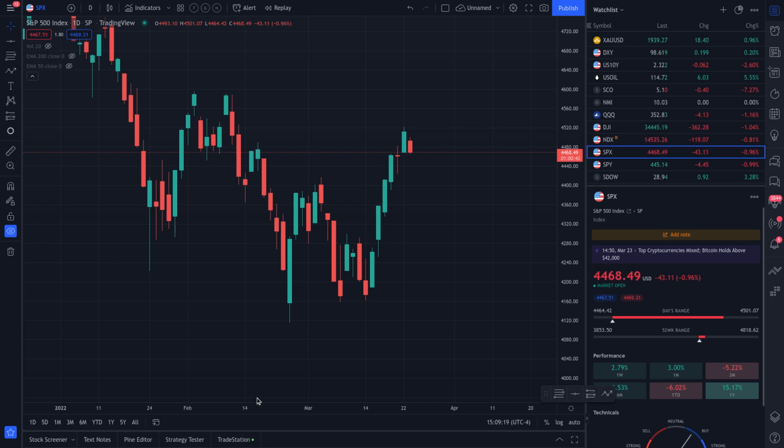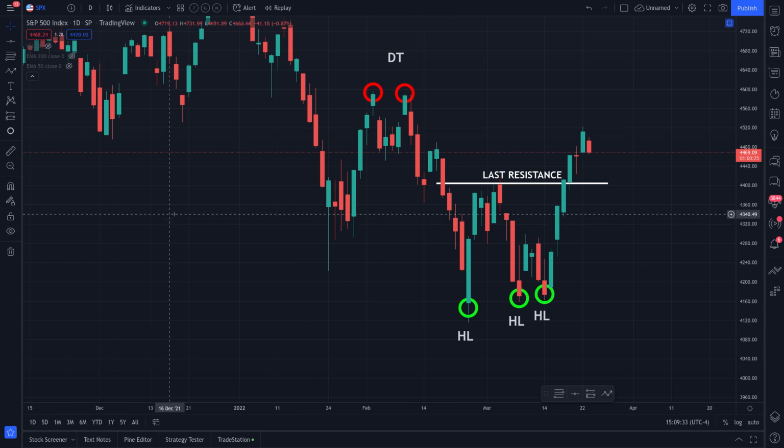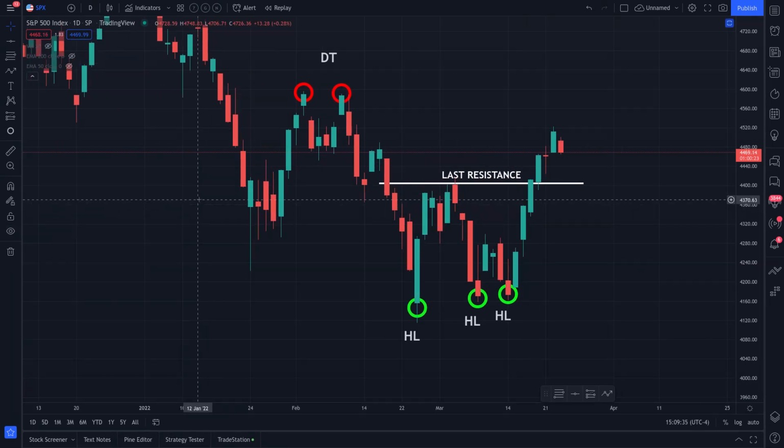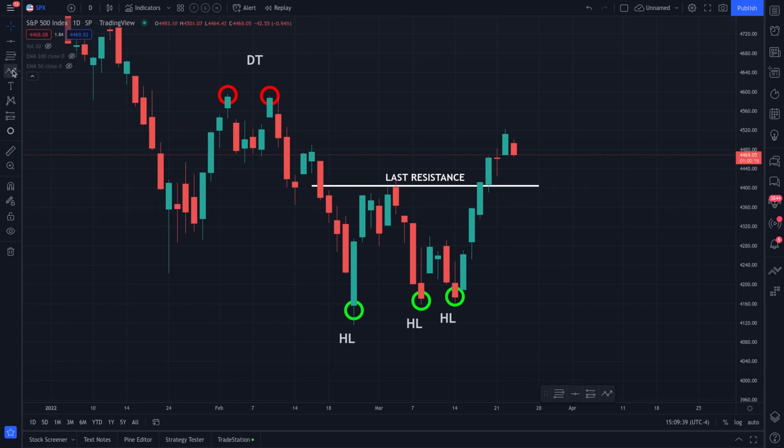Today's March the 23rd, 2022, and the current price of the S&P 500 is $4,468.76, slightly negative 0.9% for the day. All right, guys, so let's keep this super simple. Here is the short-term participants. This is your setup. You're noticing red circles and you've got green circles.